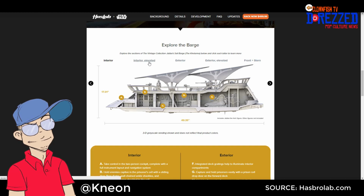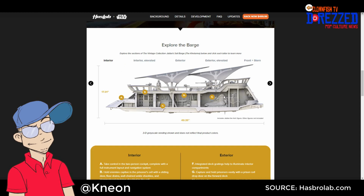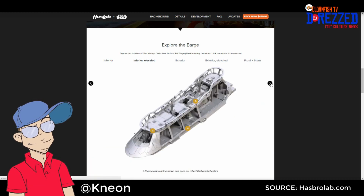This is really awesome. There's all kinds of views or all kinds of concept art of the barge. If you go to HasbroLab.com, you can see it actually is to scale. It's got Jabba the Hutt. We've got Yak Face. And let's look at some of the other views here. Now, I don't know if it comes with... the other figures are not included. Okay, so it just includes Jabba. But check out the views.